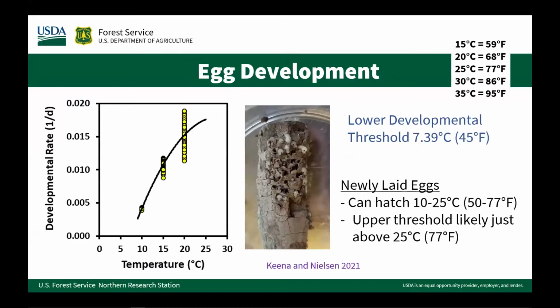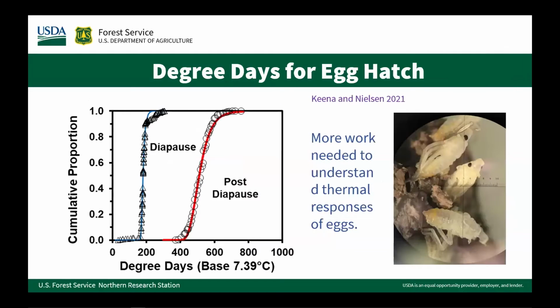So developmental threshold for eggs, the lower threshold is 7.39 Celsius, which is 45 degrees Fahrenheit. That's the lowest temperature at which the eggs will develop. But they can hatch between 10 degrees and 25 degrees C, which is 50 to 77 Fahrenheit. And the upper threshold is most likely about 25 degrees C. This is newly laid eggs. We don't know yet exactly how older eggs will respond to some of the higher temperatures.